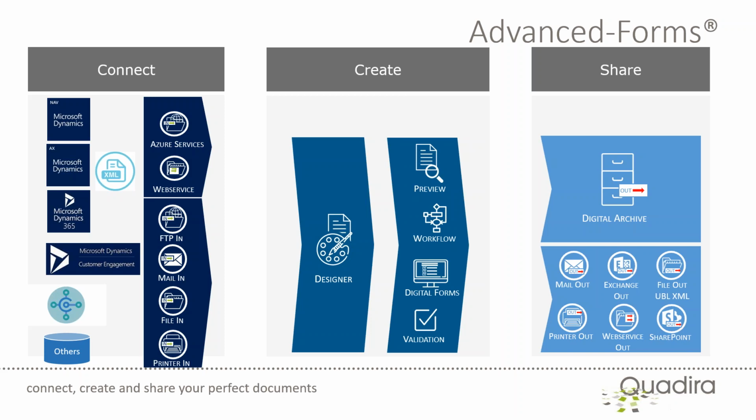The input can be delivered in several ways. As you can see, it's possible to get input from, for instance, Azure services, a web service, FTP, mail-in, printer-in, et cetera. There are many more possibilities to get input, but for this particular webcast, I use this one. We do have connectors which can take care of the XML for the next steps, or just the input. The create step is the part where you pick up the input or the XML, and then the creation starts.